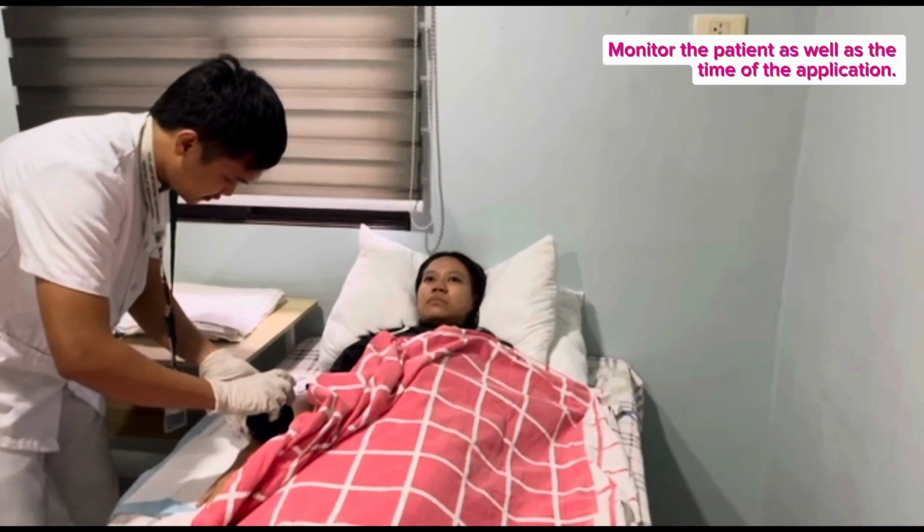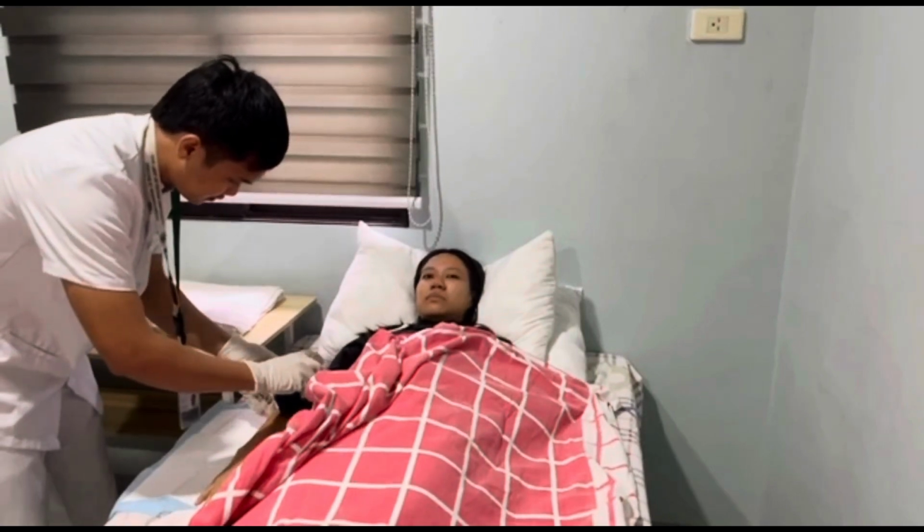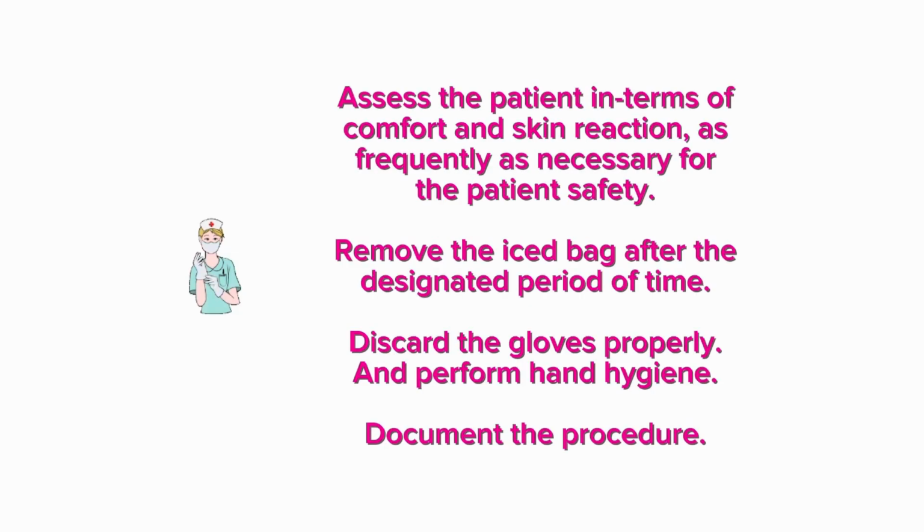Monitor the patient as well as the time of application. Assess the patient in terms of comfort and skin reaction as frequently as necessary for the patient's safety. Remove the ice bag after the designated period of time. Discard the gloves properly and perform hand hygiene. Document the procedure.